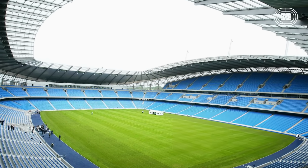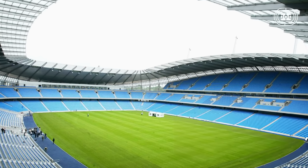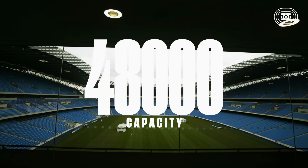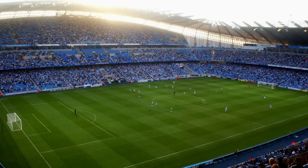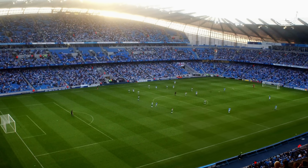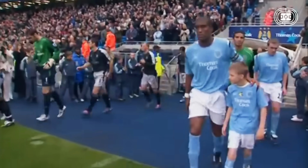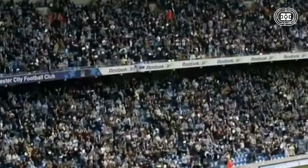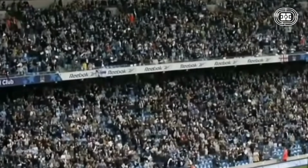The conversion lifted capacity from the 38,000 spectators of the Games up to roughly 48,000 seats for football matches. The stadium opened for the 2003-04 season as the City of Manchester Stadium. The first fans through the turnstiles were greeted by the huge blue bowl and its 12 white steel masts, which quickly became a symbol of City's new era.